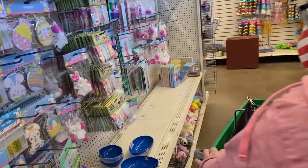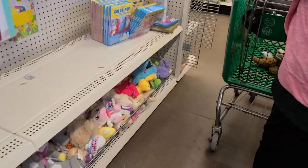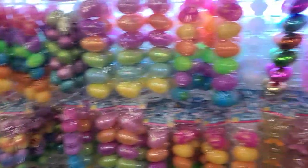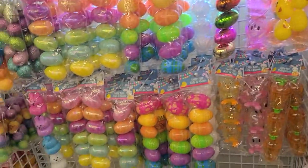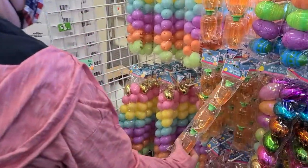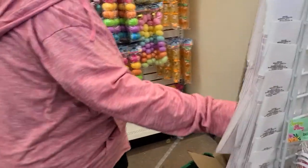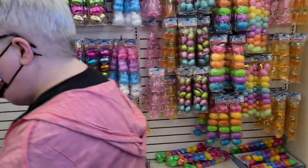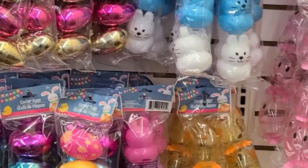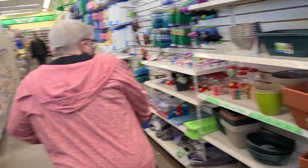Tell us what you think when you go through the store. I'm just looking to see what they've got. More little stuffed animals. But hey, I think it's a bunny for a bunny. Cute. These are cute. I think I've got those before. Definitely got these before, the carrots. Flavor boxes. Out of this kind of stuff. And look at it. More stuffed animals over here.